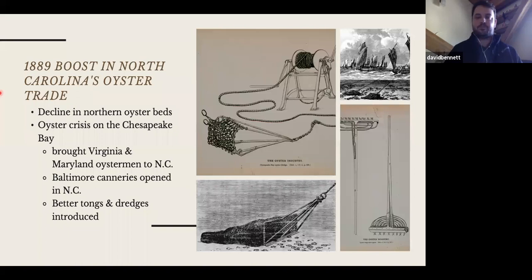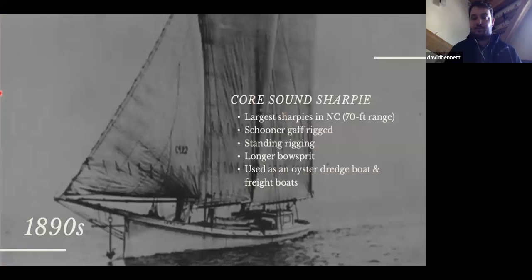But in order to actually take advantage of the dredge, the Sharpies had to get bigger, because you're dragging a heavy metal object across the bottom of the sound to scoop up oysters. You need a lot of extra energy. So you need bigger sails and bigger masts. And so that's where your standing rigging comes into play.